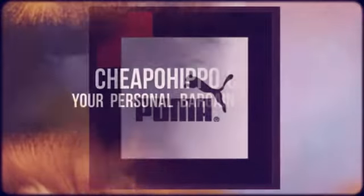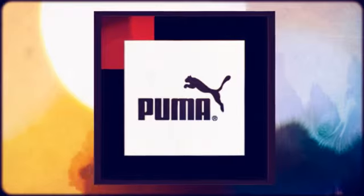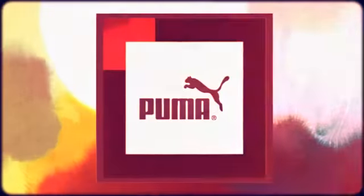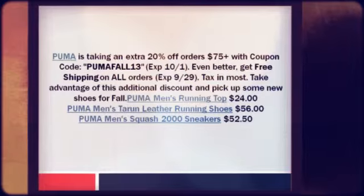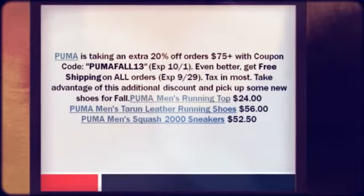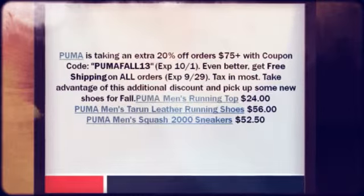Puma is taking an extra 20% off orders $75 plus with coupon code PUMAFALL13, which expires 10/1. Even better, get free shipping on all orders, which expires 9/29. They charge sales tax in most states. Take advantage of this additional discount and pick up some new shoes for fall.